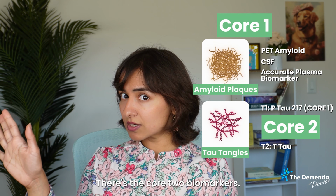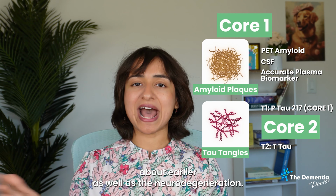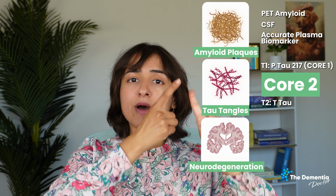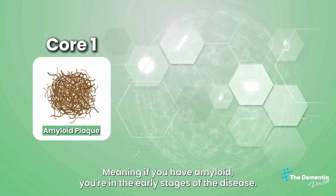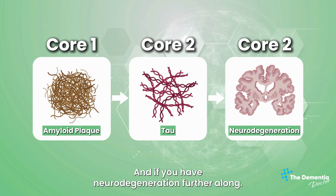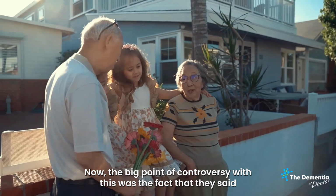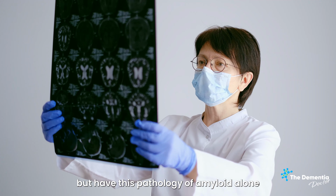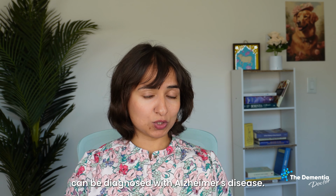The core 2 biomarkers, on the other hand, are the tau that we talked about earlier, as well as the neurodegeneration. Core 2 is giving you information about the staging of the disease, meaning if you have amyloid, you're in the early stages of the disease. If you have tau, you're further along in the disease, and if you have neurodegeneration, further along. Now, the big point of controversy with this was the fact that they said individuals who are cognitively normal but have this pathology of amyloid alone can be diagnosed with Alzheimer's disease.